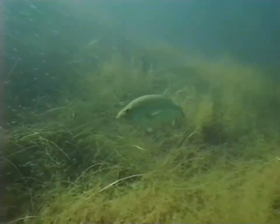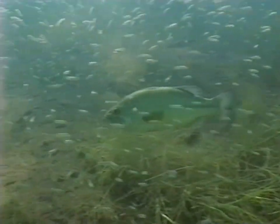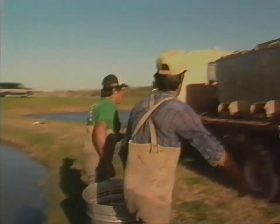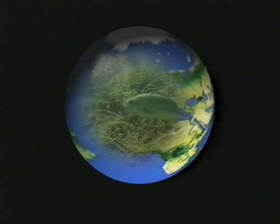The largemouth bass is one of the most adaptable of all of our freshwater game fish. Through massive stocking programs initiated in the late 1800s and continuing through the present, black bass are now available to anglers in 49 states, 8 Canadian provinces, Mexico, Central and South America, Europe, Africa, and Japan.